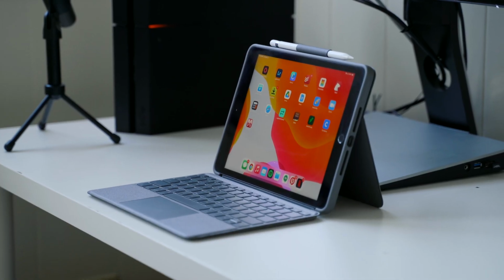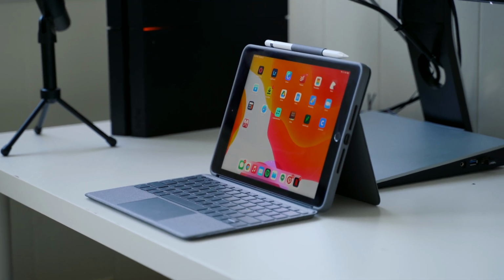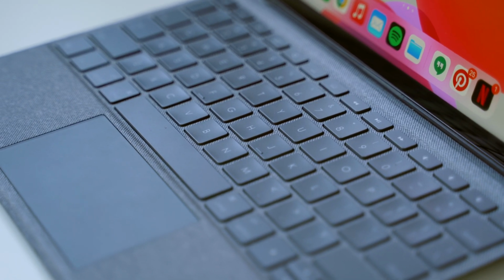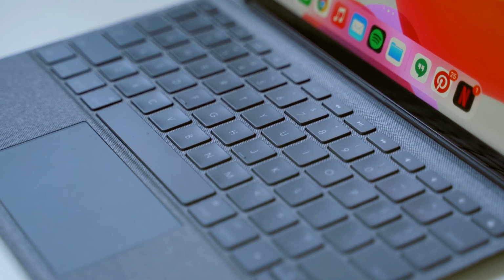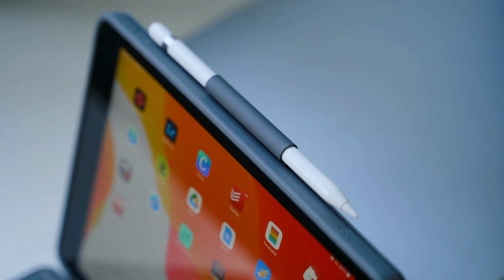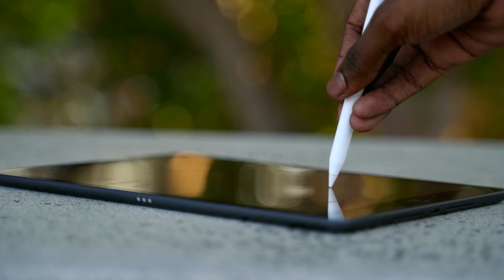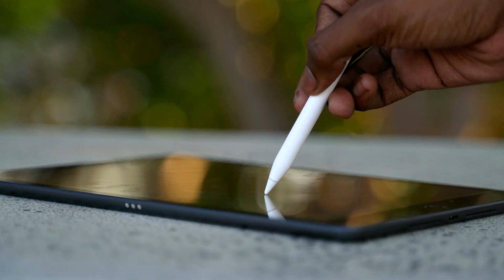But anyway, I'm also using the Logitech combo case, which comes with the keyboard. I don't have it attached at the specific moment, but I absolutely love that case because it allows me to type pretty fast. It's backlit and it's pretty affordable. So if you're looking for a case for your iPad, maybe you should check that one out specifically. I also have the Apple Pencil, which I bought for $100. This has been very useful for writing notes and stuff like that. But yeah, that is the specific model I am using in this video.